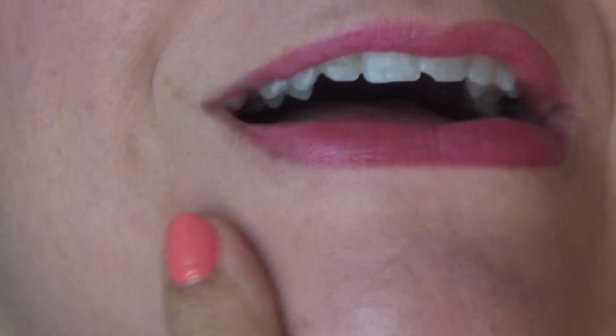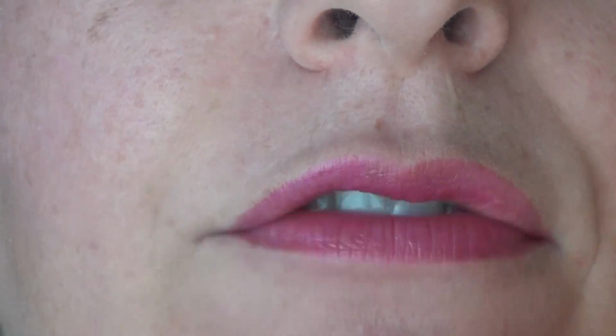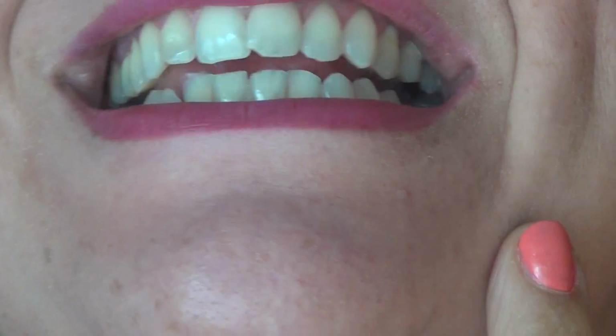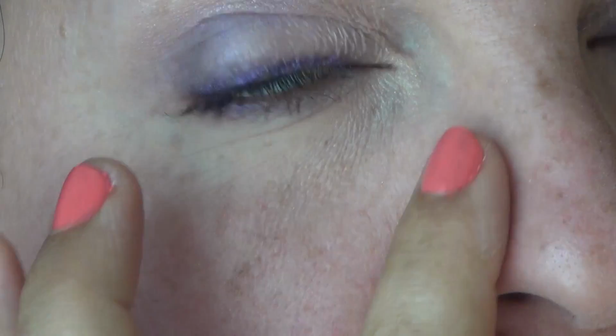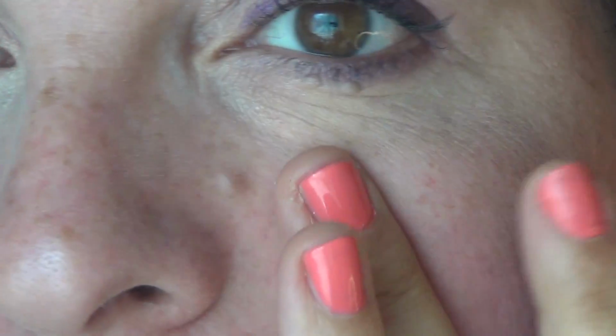Let me try to see if I can do a close-up because I have makeup on. Okay, so I have a little bit of primer on, and other than my regular spots that I have that are freckles, you can see that my skin is really tight. And same thing here. I find that overall my pores right in this area are really cleared up. My nose is cleared up.